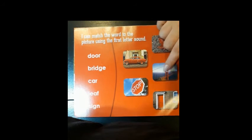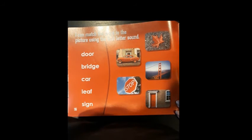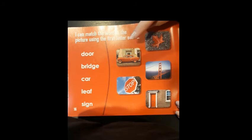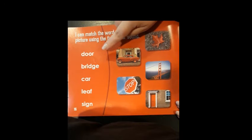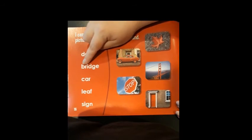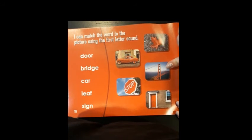That's a bridge. That starts with a buh, buh. So that can't be right. I know. Door. Duh, duh. Door starts with a D. And this is a door. Here we go. Buh. Bridge. We know which one's the bridge. It's that one. I pointed at that one first by mistake.